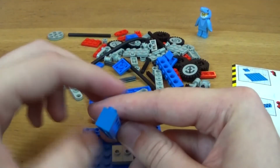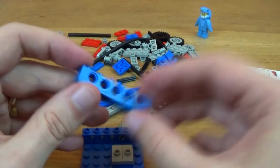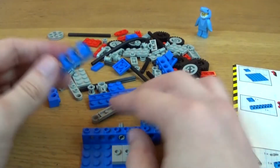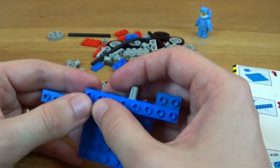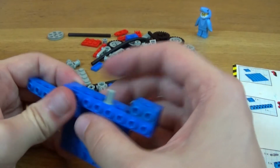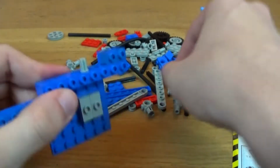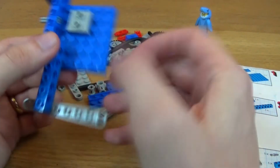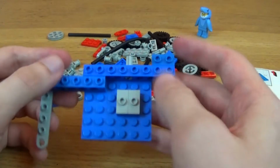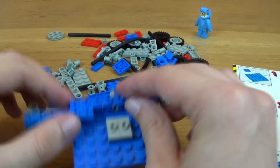Actually, you can kind of see how old some of this stuff is. I don't know how well the camera will pick it up, but there's slight yellowing on some of these bricks, because this stuff is probably over 30 years old. I don't know how long this kit was in production for. I don't think it was that long. I did see some websites that suggested that this was actually a limited run kit, because oddly enough, I don't just happen to know what year this came from. I had to look it up.